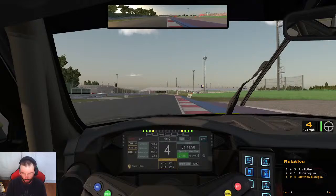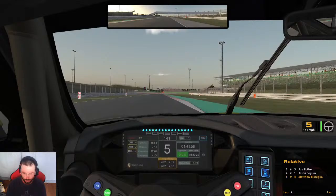Misano's a good track. This is going to be really fun in a GT3 or a GT4, maybe even a P3. It's going to be good fun.